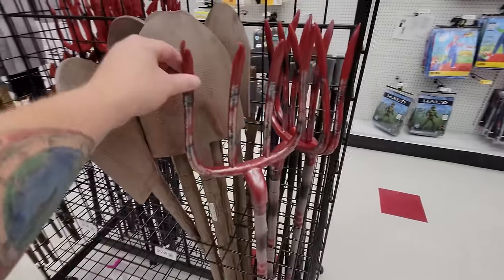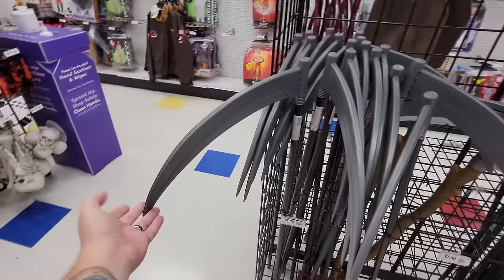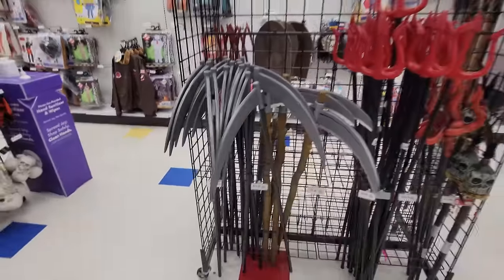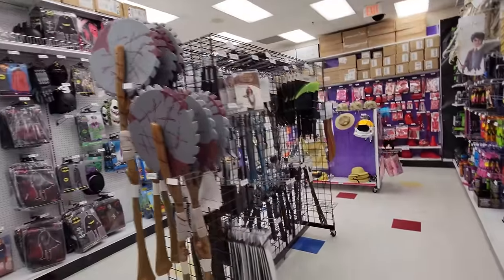We got the farm tools. This is Iowa. Yes, that's right. That's the perfect Children of the Corn weapon. And so is the sickle. The farm sickle with the Children of the Corn. If you guys don't know, Children of the Corn was actually filmed in Iowa. It takes place in Nebraska, but it was filmed in Iowa.